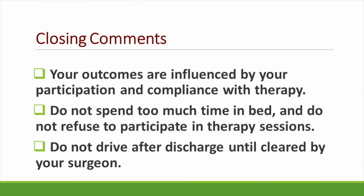While in the hospital and once you return home, do not spend too much time in bed. And while you're here, do not refuse therapy sessions. As a final reminder, please remember to avoid driving after discharge until cleared to do so by your surgeon.